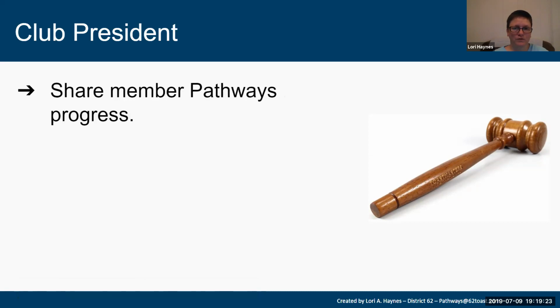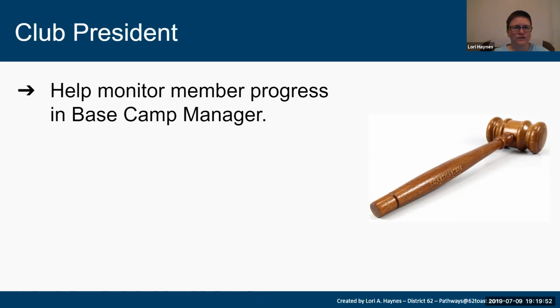You could share member Pathways progress. Some clubs are doing a chart. In one of my clubs, we do it online. We show a slide so we can see who's in which path. We also have an online tracker. And whether the club president does this or another officer, it is fine, but it's really important to share, because you're all going through Pathways together. Everyone's in different paths and everyone's in a different stage, but you're going through it together.